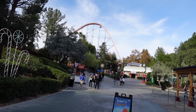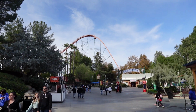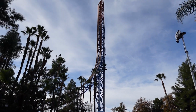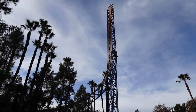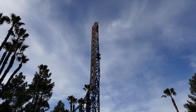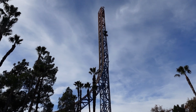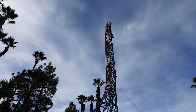First view of Goliath there, doesn't it look absolutely fantastic? What a monster. There, Lex Luthor's Drop of Doom. You can see those carts on either side going up, ready for that massive drop. Oh, I'm not sure whether we're going to brave that today. You can also see on the other side of that, the Superman ride, but sadly, that's closed for refurbishment, which is really upsetting.